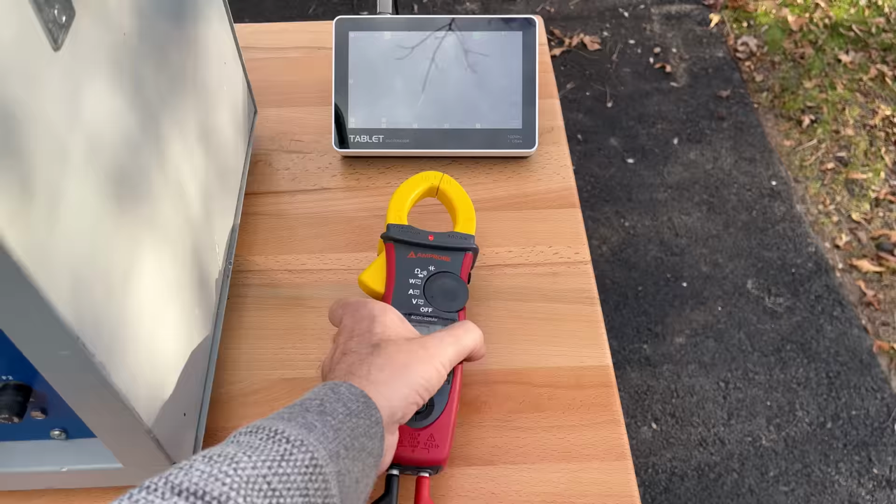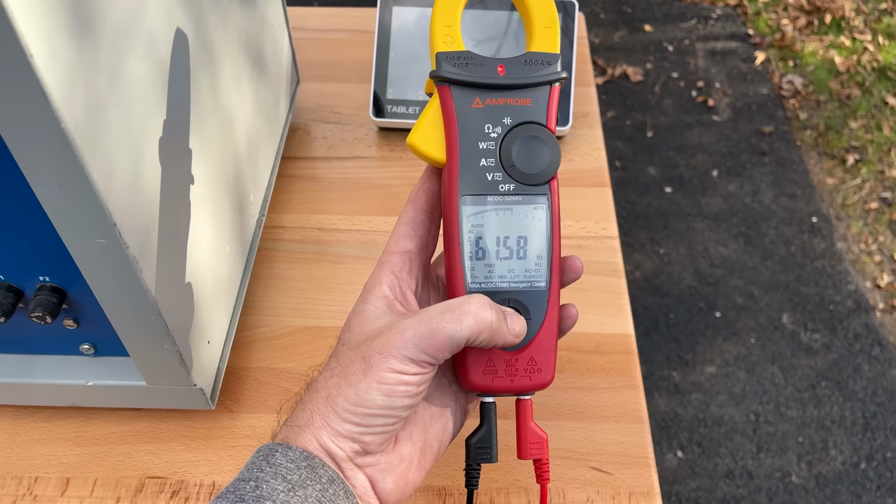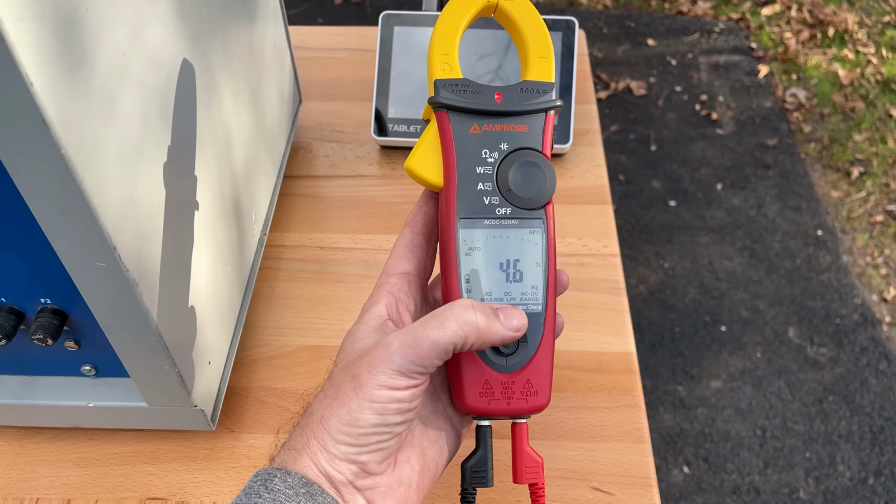All right, so now according to the amp probe, we're at 61.5 Hertz, 244 volts, and the THD is at 4.7%.